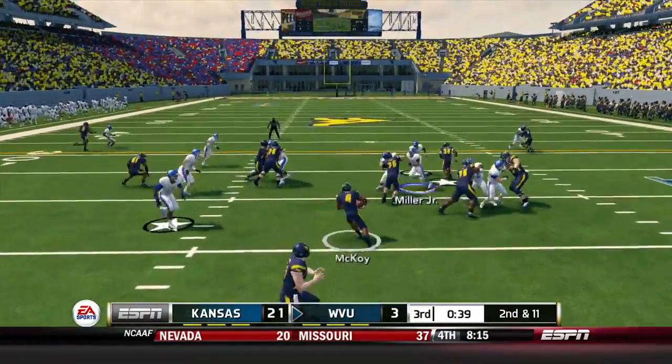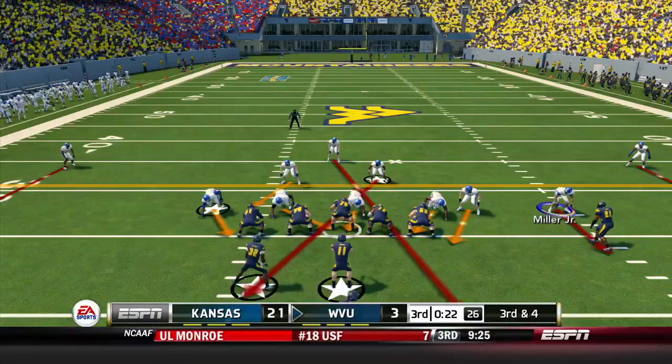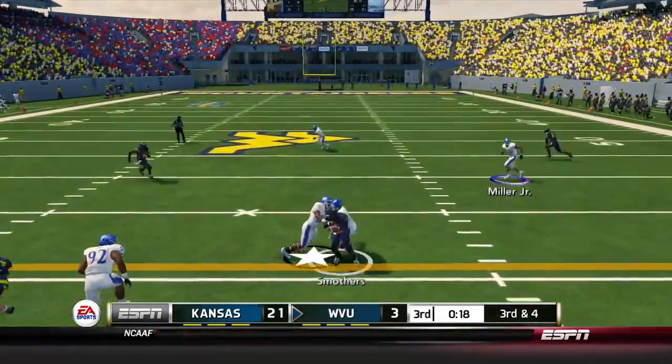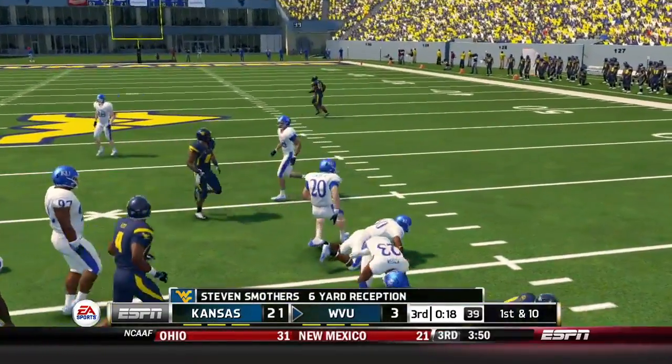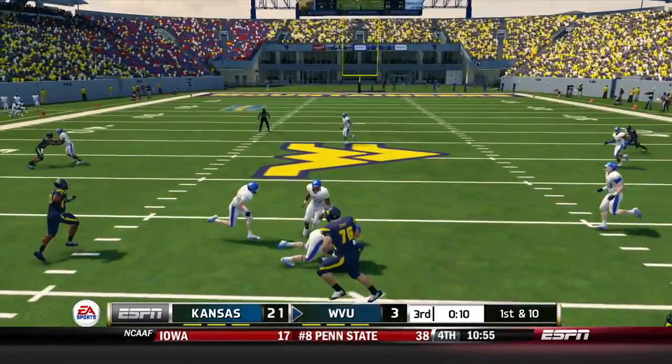Now 2nd and 11. Chugunov gives this one to McCoy. McCoy up the middle, fights forward. He's going to pick up 7 yards. It's going to be a 3rd and 4 here. Winding down the 3rd quarter. It's going to be thrown right, and Smothers holds on to this one, a gain of 6. 1st and 10 now. Chugunov play action.